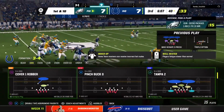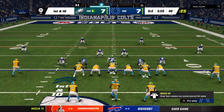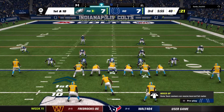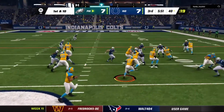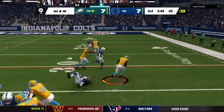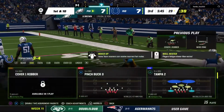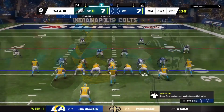How about that there? No frills, no additives, right? Nothing crazy. Just find a way to pick up the first down. A nice run right there. He's going to get this inside the 30. 11 more on that one and another first down. Let's go now.